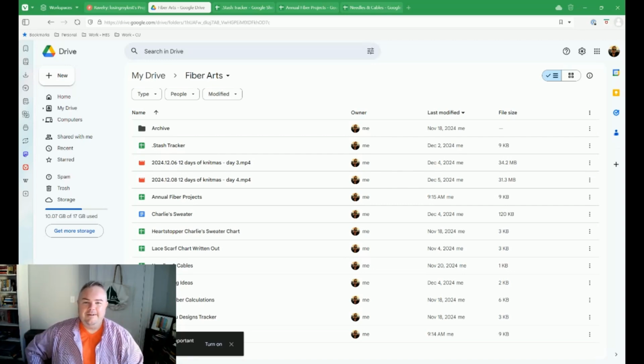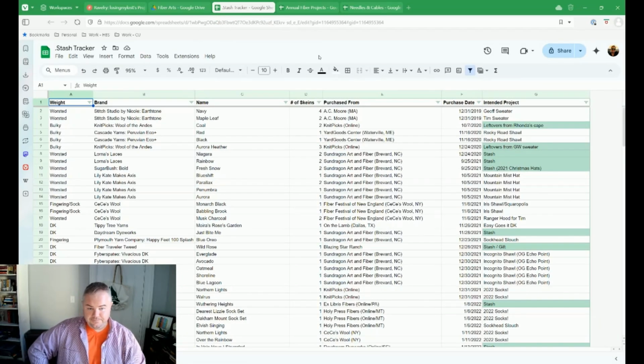So, I will start with my stash tracker. This is my stash tracker. I track by weight, brand, so who made the yarn, what the line is, the name, so that actually should say colorway, how many skeins I have, where I got it from, the date I purchased it, and then if I have an intended project.